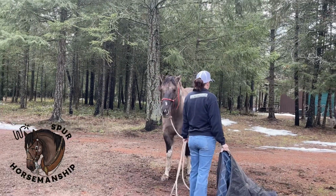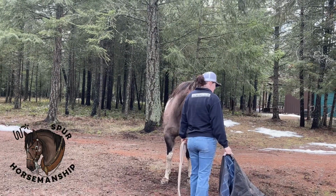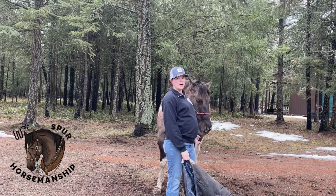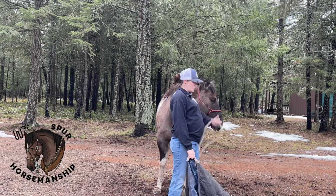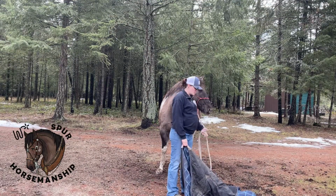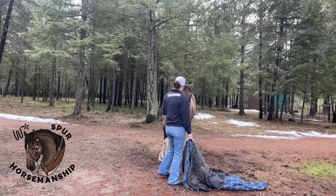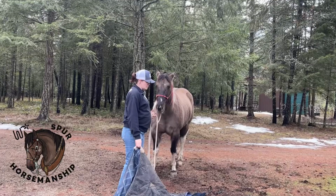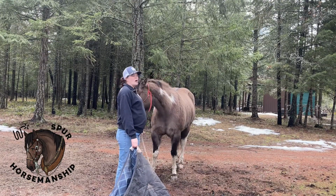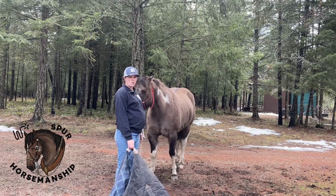But this is a really good example showing you guys the process behind it and all of that. And you can see here, because we worked on the ground with her, getting her to look to me and ignore the scary thing, she's come to realize there is no reason to be scared of that. There's none. Now, Cricket has a lot more experience. She's been ridden. She's gone and done a lot of things. She's a lot more confident than a colt would be. You would most likely get a reaction out of a colt right here.